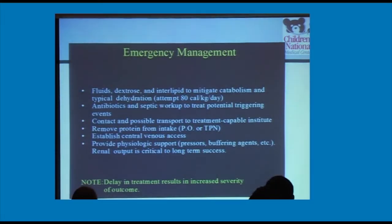Emergency management, what we recommend for the physician in the field, the clinic in the field, is first fluids. Fluids with glucose in them. Not too much, not too little. The patient has a swollen brain. You don't want to give them massive amounts of fluid, but almost all of these patients are dehydrated to a certain degree because as their level of consciousness decreases, they start drinking and they will often become dehydrated.